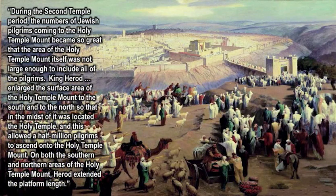During the Second Temple period, the number of Jewish pilgrims coming was so great that the area of the Holy Temple itself was not large enough to include the pilgrims. Herod enlarged the surface area, extending it to the south and to the north so that it would hold as much as 500,000 pilgrims who ascended to the Temple Mount. Okay, this is part of what we know.